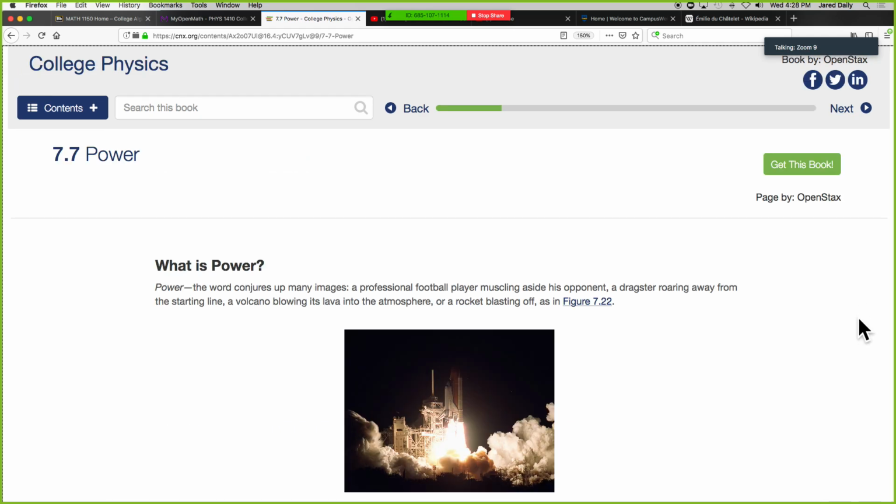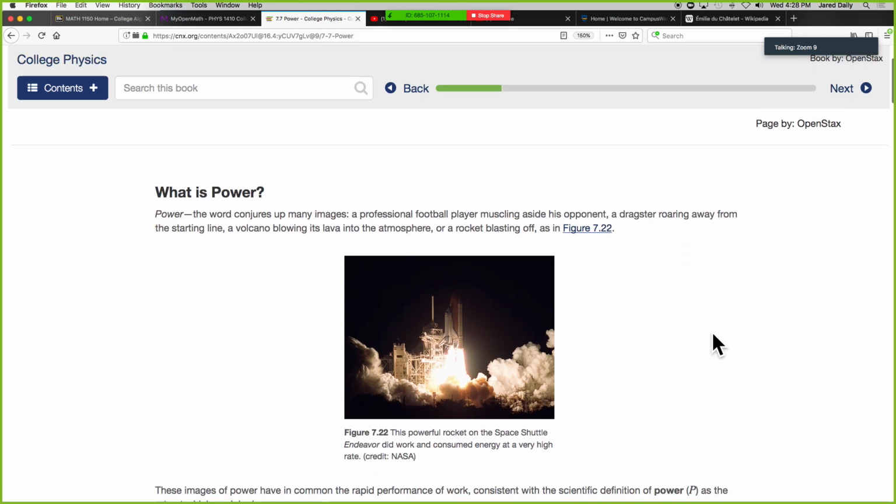Power. So this is what watts measure. Watts measure power. So power is like the velocity that you use energy. It's like the speed at which you use energy. So it's the amount of joules per second. Joules per second. Now this really confuses a lot of people.